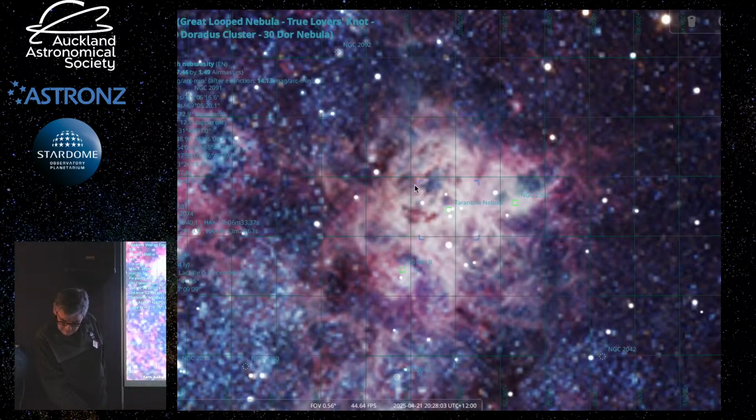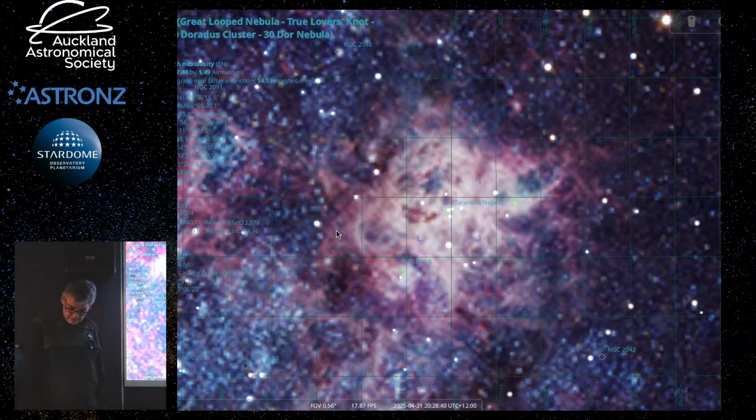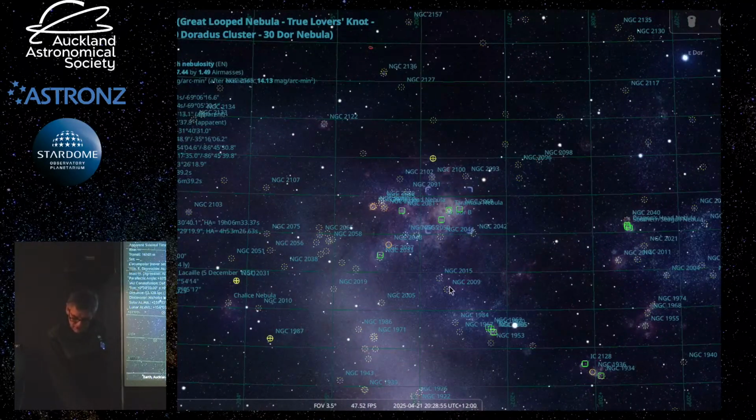You've probably all seen the Great Nebula in Orion. The Orion Nebula is about 1,500 or so light years away. If you put this nebula at the same distance, it would cover a third of the sky. And there are so many supergiant luminous stars in this region, the reddish colours all being caused by lots of ultraviolet light from hundreds and hundreds of basically type O and B giant stars. So it's an area where you generally expect a relatively large number of supernovae, and there's a lot of star formation going on.